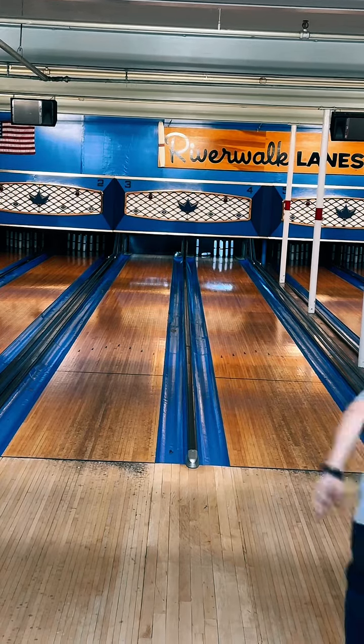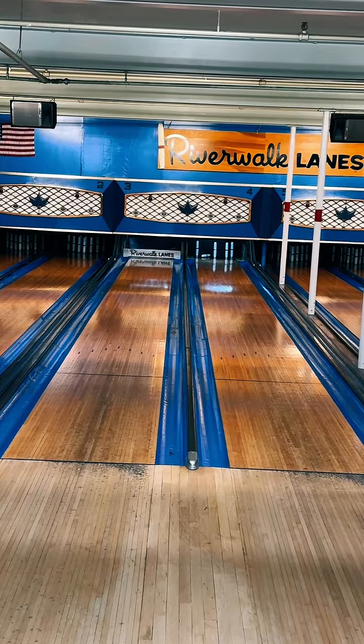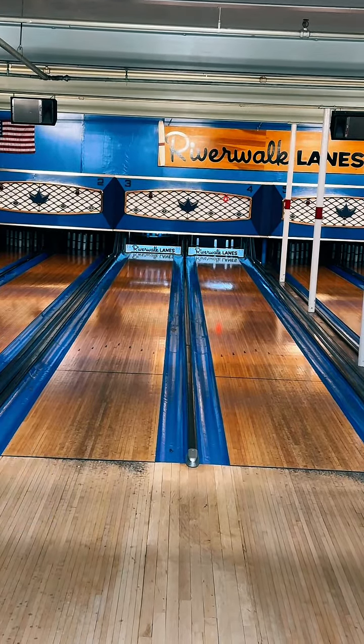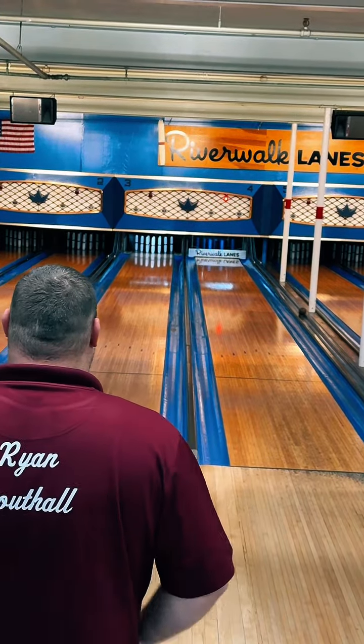What state is this? This is Candlepin Bowling from Riverwalk Lanes in Amesbury, Massachusetts. It is very old wooden lanes. Yep, from the 1930s.